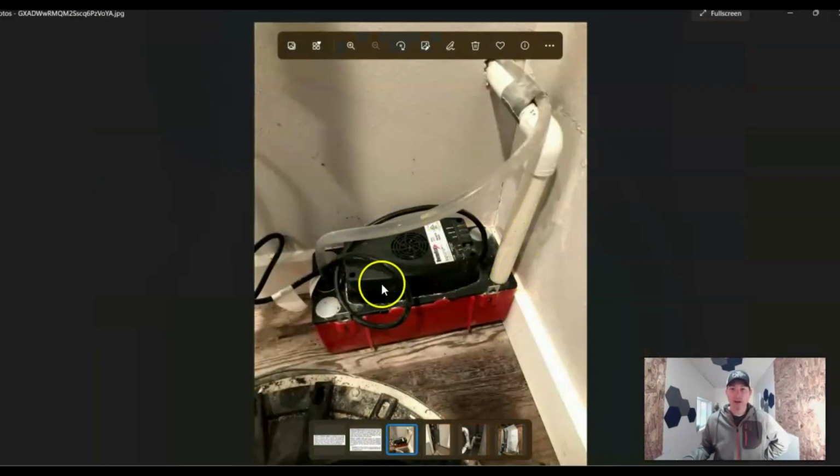So here would be another condensate pump. You can see this right here is coming from the furnace, dropping the condensate down inside. Here's the plugs, it's all plugged in. And then here is the pump to pump it out. It's pumping out and it's going over to the laundry drain.